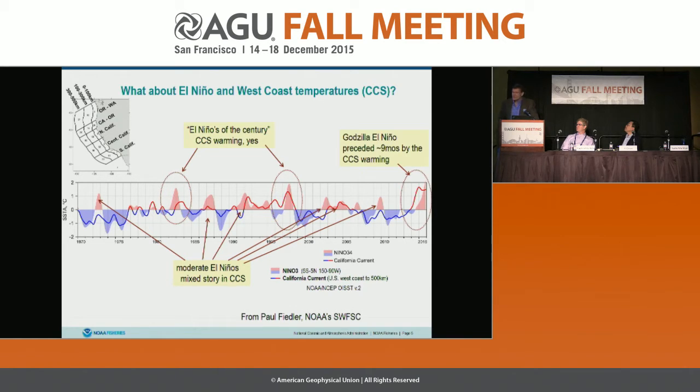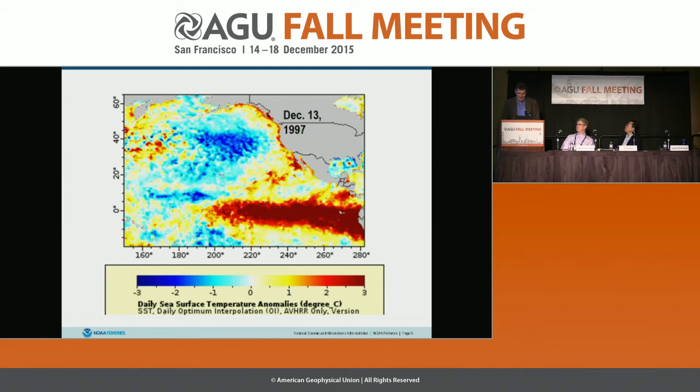And if you look at this most recent exceptional warming and record high warming off the West Coast, you see that things happened here first. We got out ahead of the tropical El Nino by about a year. So this is really different than what's happened in the past in terms of its timing and evolution. If you look at snapshots for where we are now compared to where we were in 1997 at the same time of year, there's a lot of similarities, but there's also some interesting differences.